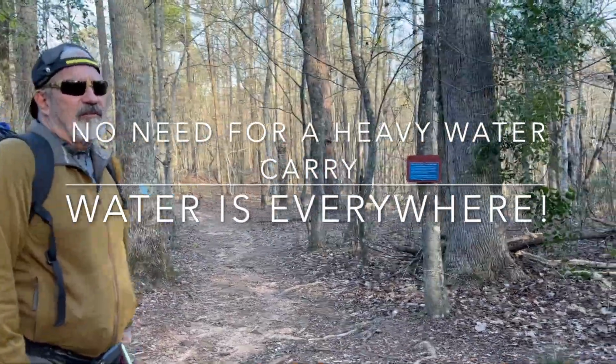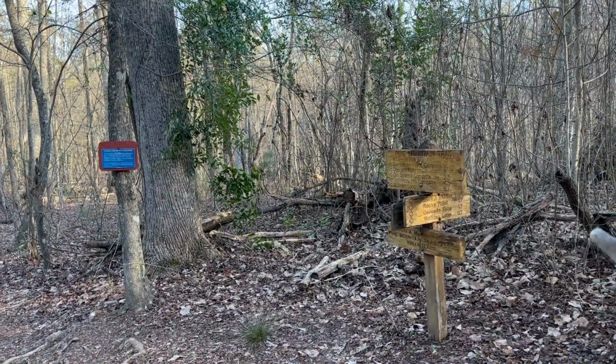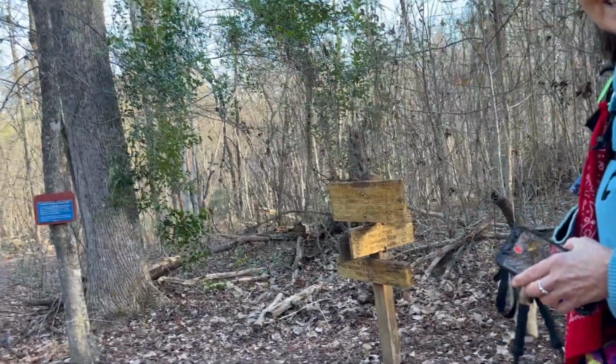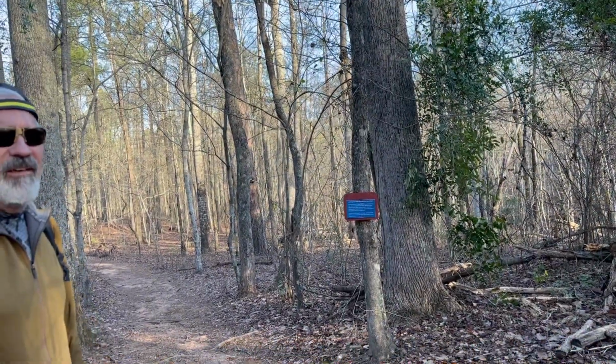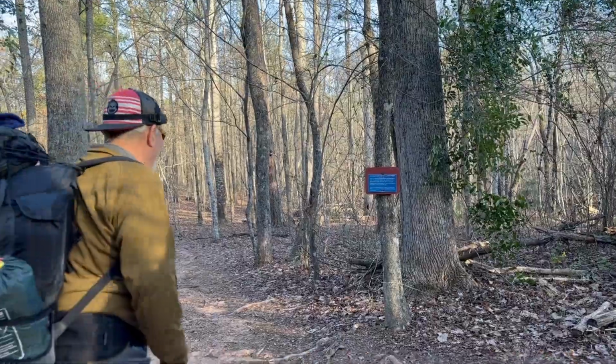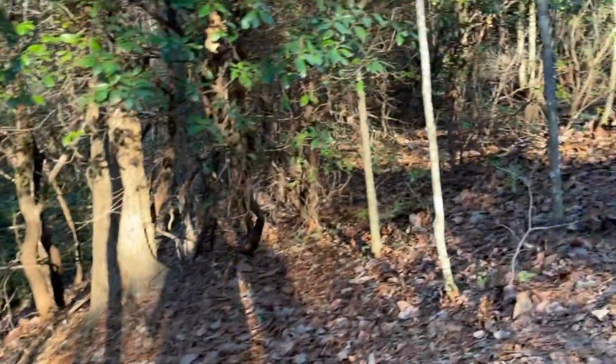Does it feel good? Oh, it feels so good. And I was going to say, compared to our Art Lobe trip, whenever I started off so heavy, this is 10 pounds lighter at the start. Yep. So I think this is going to be a great day, and we're following the blue blazes all the way. Nice little running creek over there on the side.